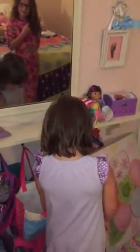Yeah. This is Ariel. I have a lot of dolls. This is my makeup, and these are my glasses. These are all my stuff from my hangers. Those are her toys.